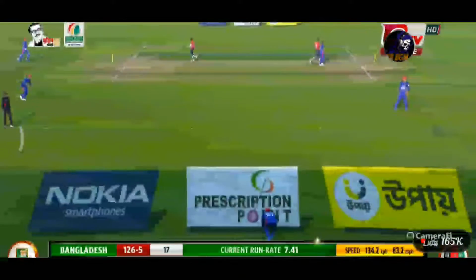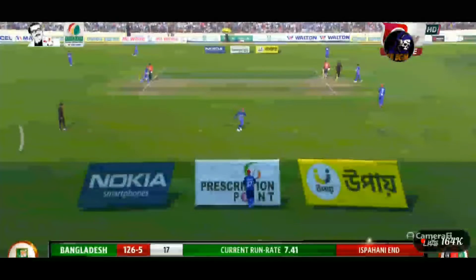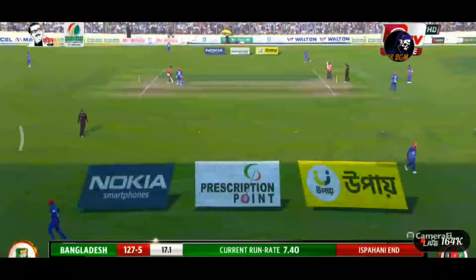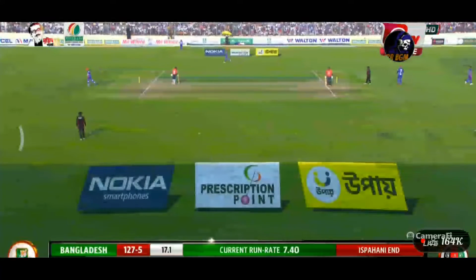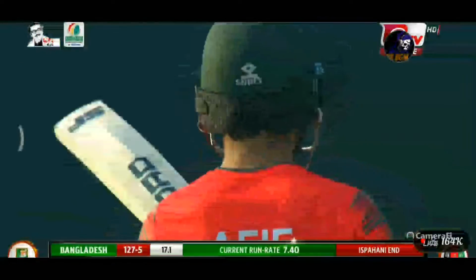Yeah, it's just got to continue the good work that had been set by Litton Das, and it has to be from ball number one. They have to get on with it. It's a nice little cameo from Afif Hussain. I think he's the one who needs to take the responsibility. Remember, Yasser Ali can also smash it around. He played some very good knocks in the recently concluded Bangabandhu BPL 2022.